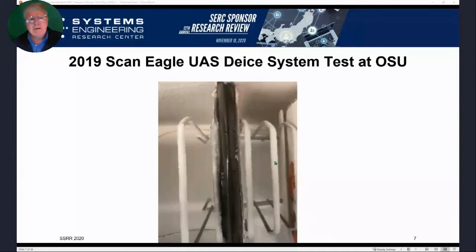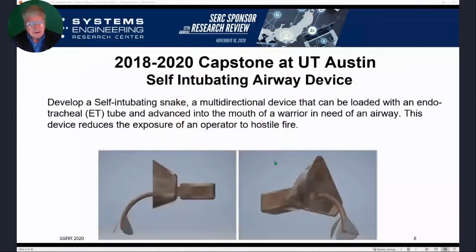For the last 2 years, the University of Texas at Austin has taken on a challenge to create a device that will establish an airway in a wounded soldier. And this is something that happens in combat conditions where there isn't a really qualified medical professional immediately at hand. And even to position the subject and get the airway in can be hazardous to both the subject and the person trying to do it.